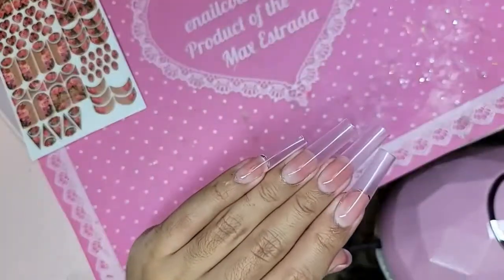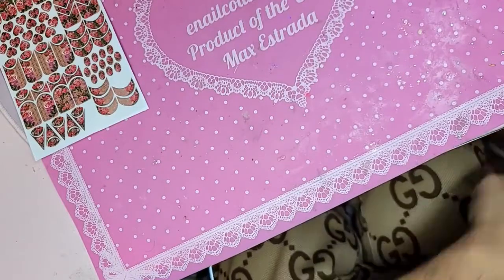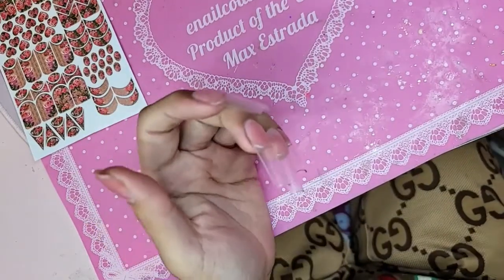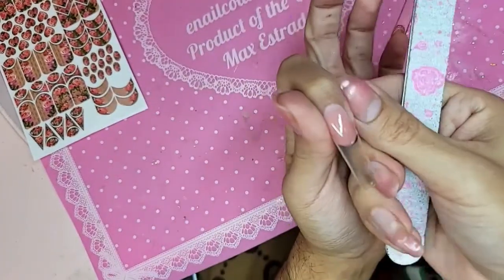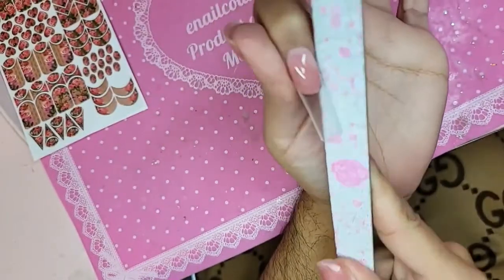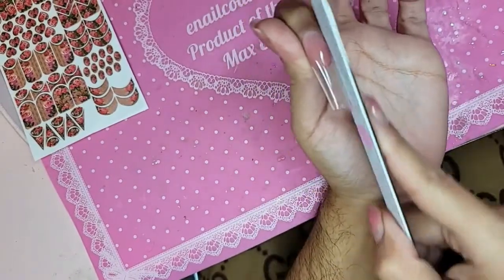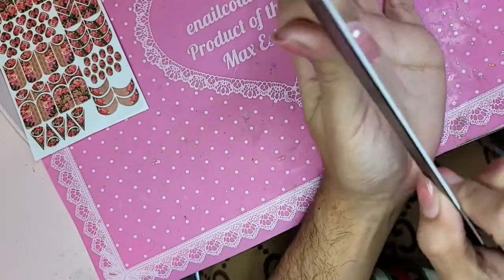So she's done baking with the extreme square. Oops. And I'm gonna use my fantastic file to shape the sidewalls, the ends. And again, I apologize, you guys, if I can't get to every single comment during the snatching of the phalanges.